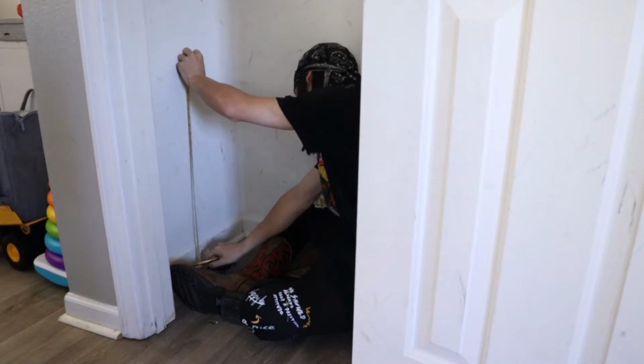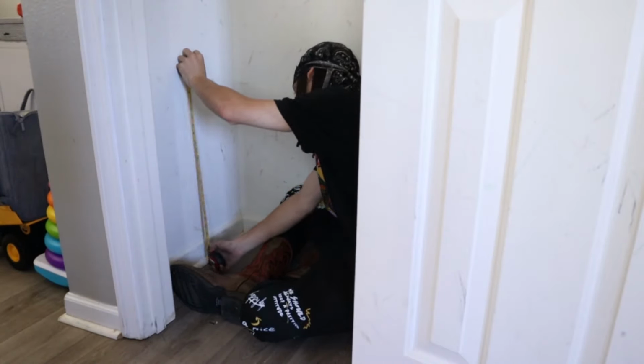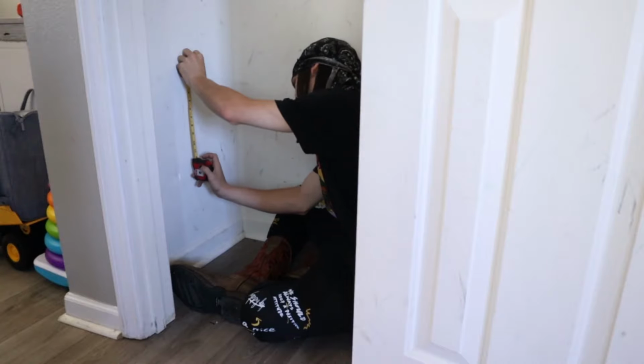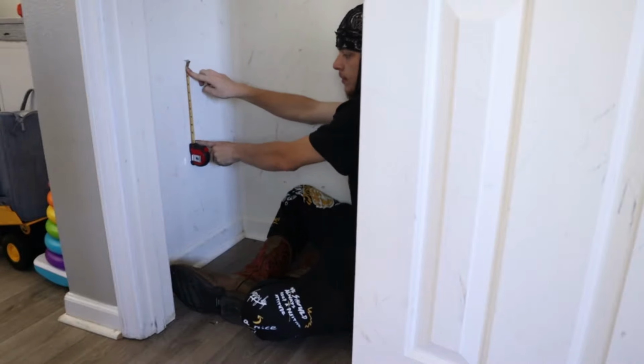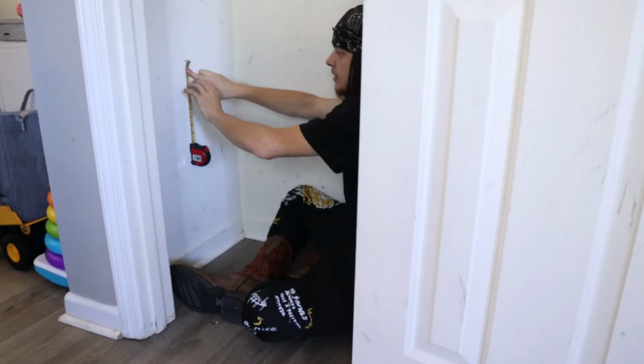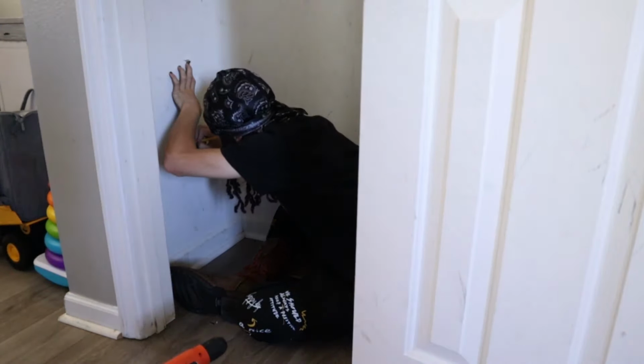Right here, he was measuring to see how high up I actually wanted the shelf. So he wanted to make sure that the placement of where he was going to put the wooden spacer, or what the shelf is going to lay on, was in the right area.